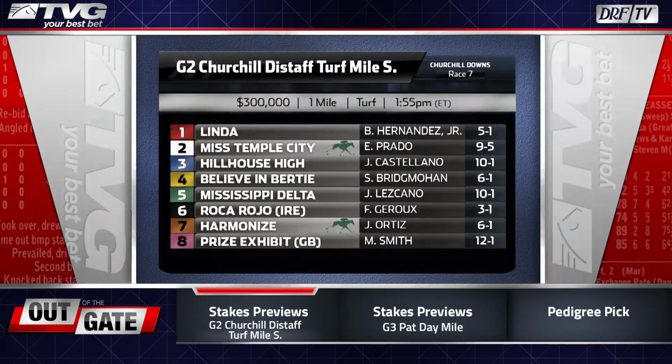Plenty of stakes action coming up here on Out of the Gate. Move to the turf for race number 7 on the Kentucky Derby undercard. Let's take a look at this field for the Grade 2 Churchill Distaff Turf Mile. Our coverage is presented by TVG.